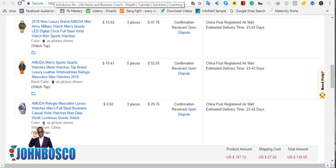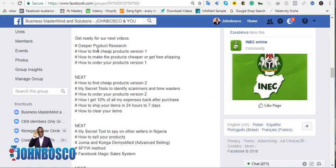So I believe we have done a deeper product research. The other time we had a product research and deep product research. This time we had a deeper product research, and we did how to find cheaper products version 1. We did that on our system, my PC. And then we also moved to my mobile phone to make these products cheaper, okay?